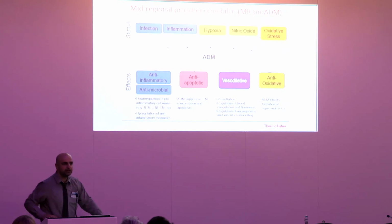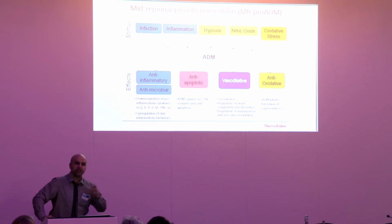Proadrenomedullin, like procalcitonin, is a non-specific marker. It goes up with various insults, whether infection or inflammation, hypoxia, nitric oxide. But it tells you how critically ill a person is, especially if your level is more than 1.5 nanomole per liter.